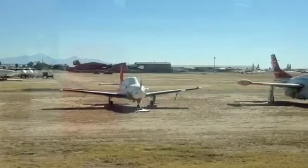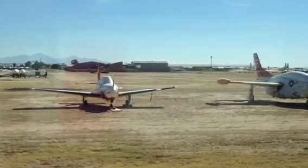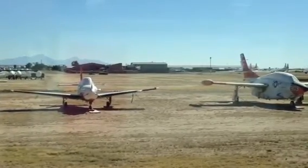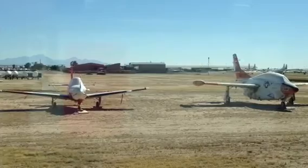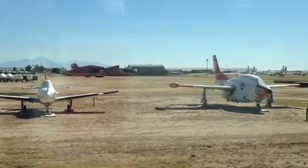First one, the T-34C model, flown by the Navy and powered by a turbine engine. And it served as a primary trainer. And what a primary trainer is used for is to teach the student pilot the fundamentals of flying. And then the Navy cadet would move over to the jet over there.